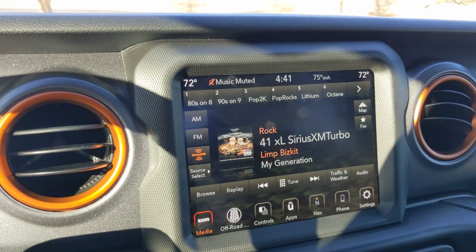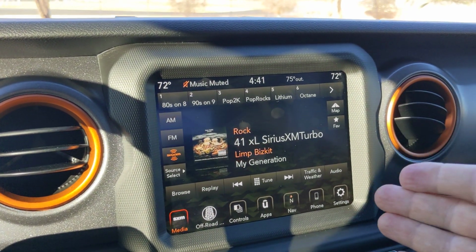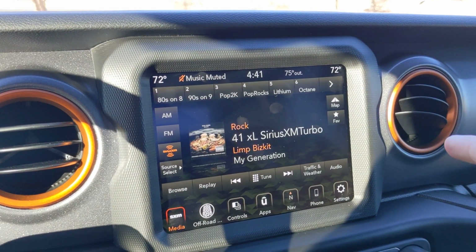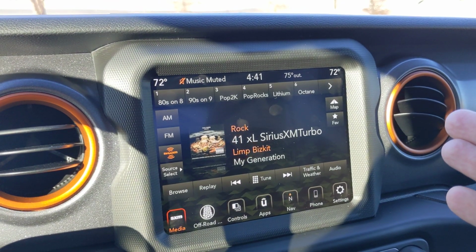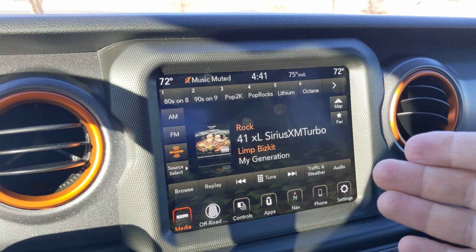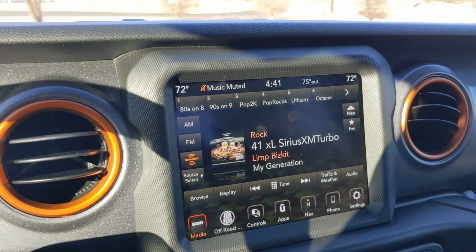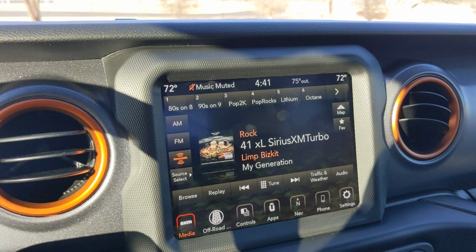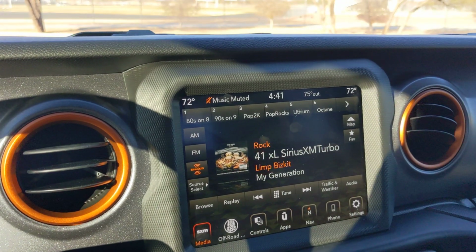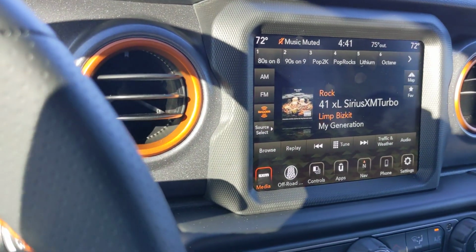What's nice about the Chrysler product stereo systems is, let's say, for example, Limp Bizkit's on the radio right here, right? If I hit favorite, I can favorite the song or the band, and then anytime that band comes up across Sirius XM radio on another station, you'll get a little alert saying, hey, they're on. If you want to listen to it, you click on it, and it'll take you to that song. So I think that's pretty neat.